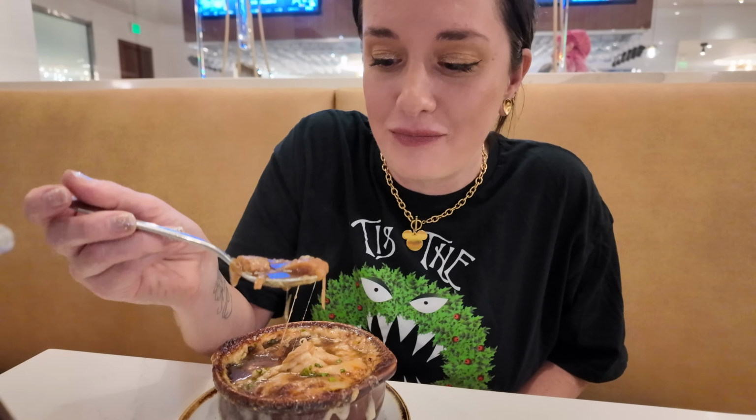Mmm. Where's yours, Travis? Where's your French onion soup? This is so good. And it is just packed full of onions. Just delicious, yummy, perfectly caramelized, sweet. Mmm. Very good. Now for the good stuff.